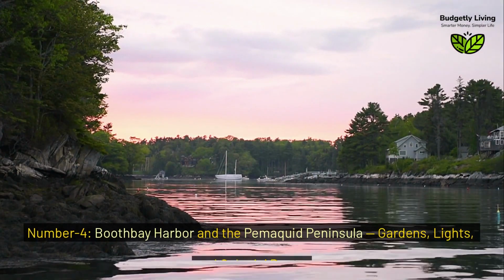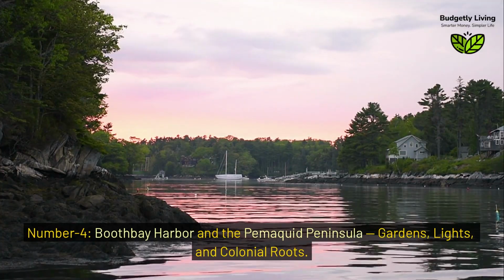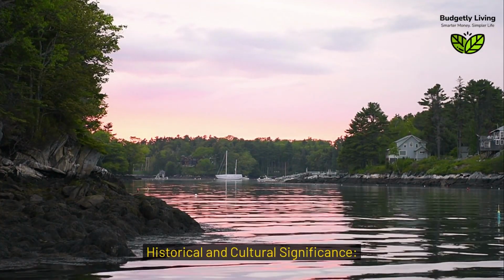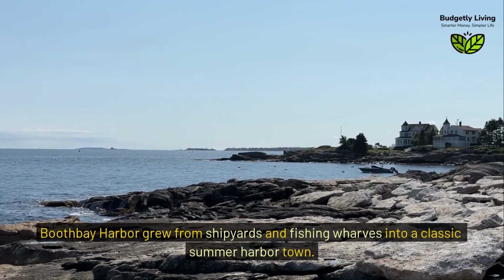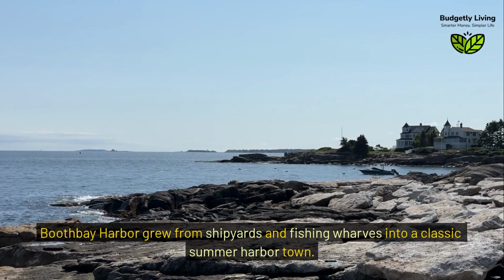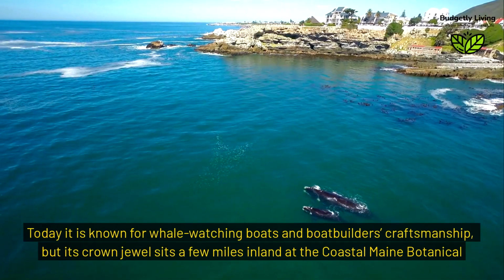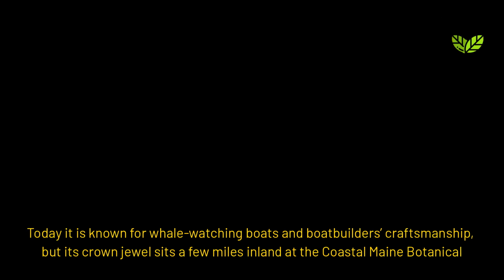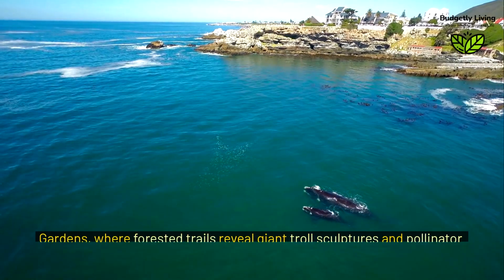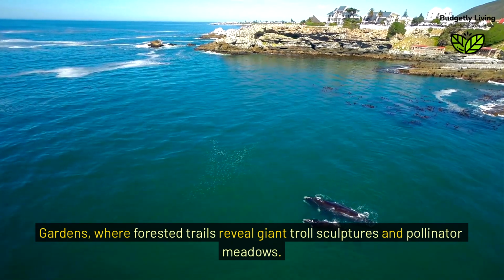Number 4. Boothbay Harbor and the Pemaquid Peninsula, gardens, lights, and colonial roots. Historical and cultural significance. Boothbay Harbor grew from shipyards and fishing wharves into a classic summer harbor town. Today it is known for whale-watching boats and boat builders' craftsmanship, but its crown jewel sits a few miles inland at the coastal Maine Botanical Gardens, where forested trails reveal giant troll sculptures and pollinator meadows.